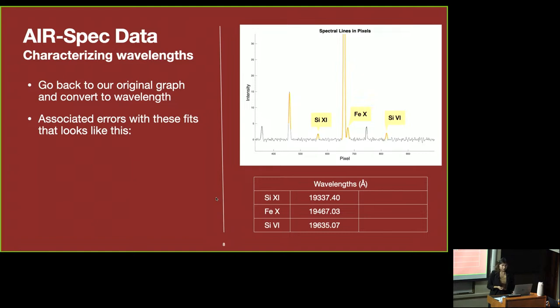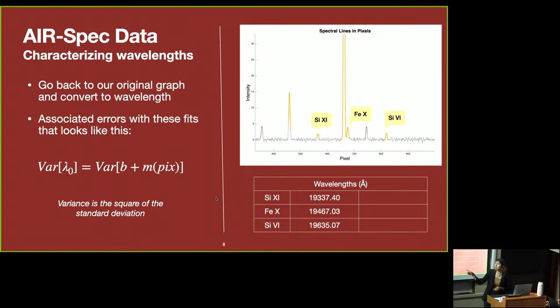And of course, there are always associated errors with these. So when we have variance, we have the B and M constants, which are associated with the linear fits, and the pixel variable, which is associated with the error of the Gaussian fits. And this gives us errors of plus or minus 0.3 to 0.4 angstroms.